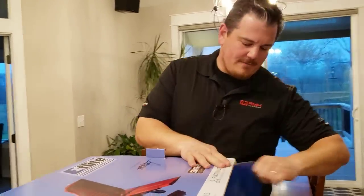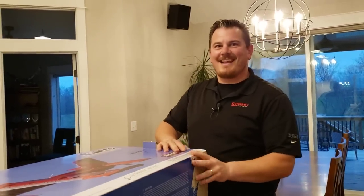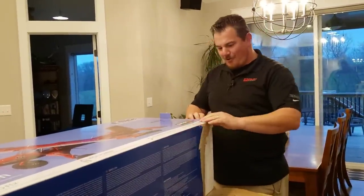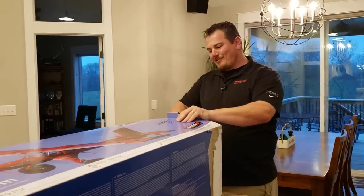I have an idea. I know. I was thinking the same thing. Kind of hurt my soul. I know. I'm just excited to get this plane open, and I want to open it. Well, I don't want to break a nail. I don't normally break boxes, but I'm just really excited for this one.